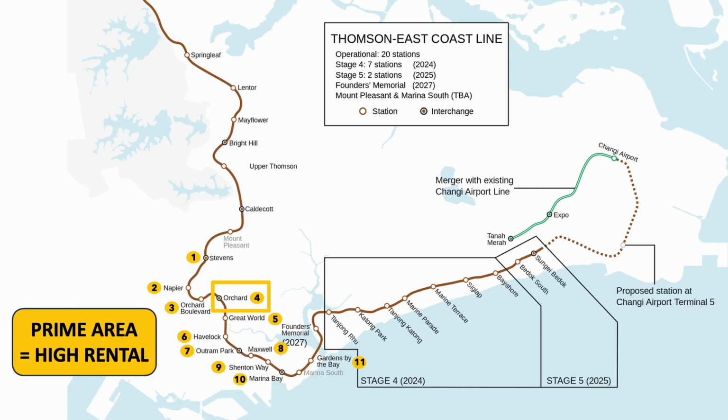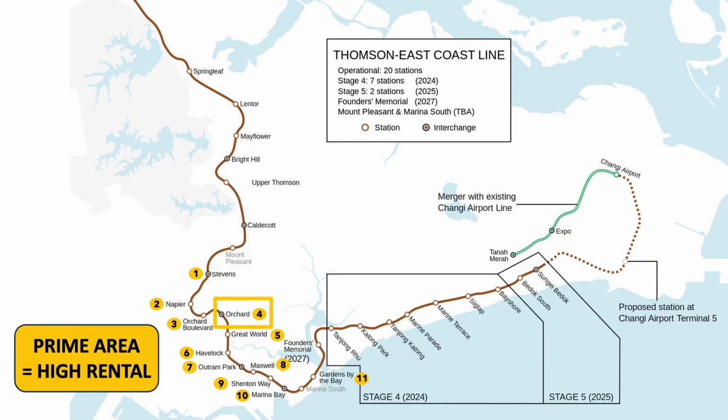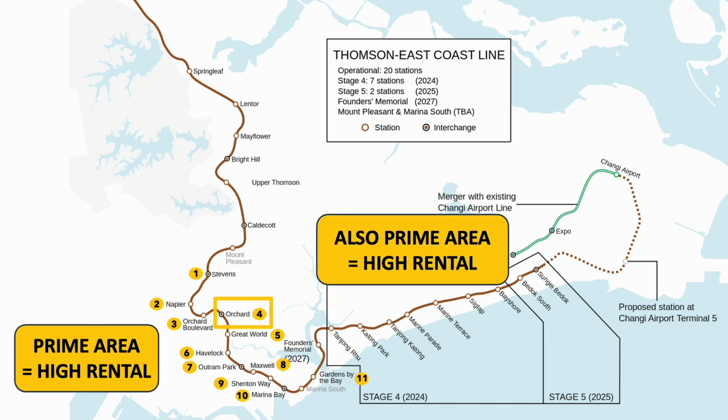And by next year, Thomson East Coast Line Stage 4 will be completed. Even then, East Coast area monthly rental is very similar to the ones over at River Valley. Even if we go all the way to the end here, there's no condo around these two Stage 5 stations.